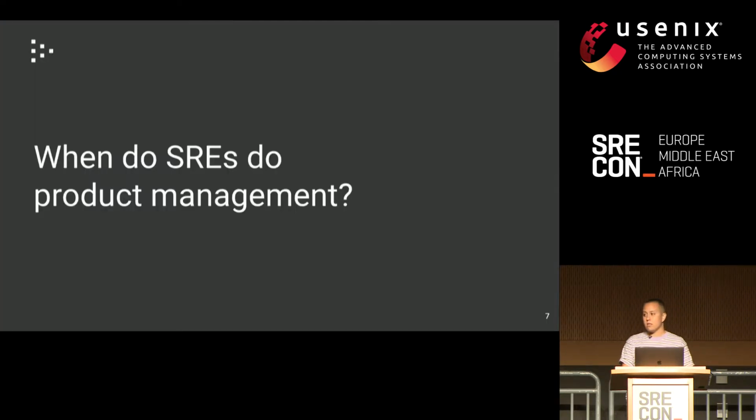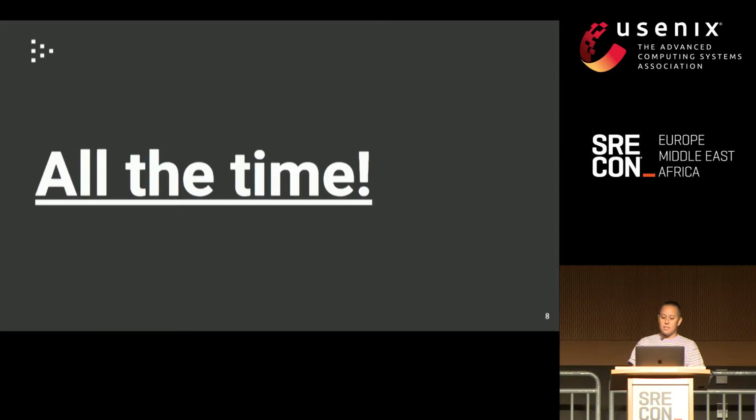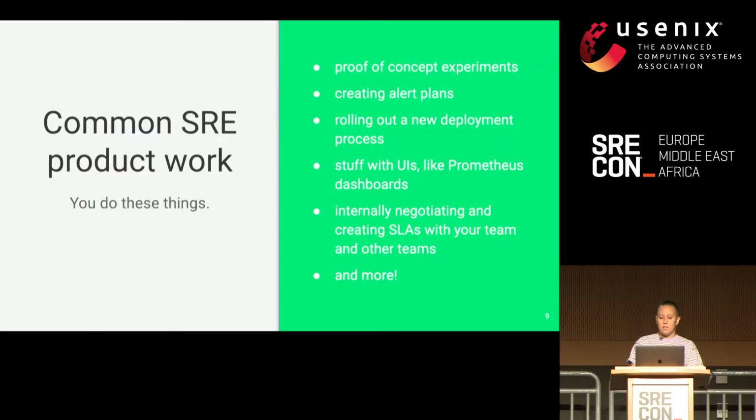So when do SREs do product management? All the gosh darn time. Basically, anytime you are making something that someone else or a forgetful future you is going to have to use, anything that will impact a workflow, most useful experiments, all of these have elements of product management in them. For example, you could be talking about rolling out a new deployment process for the rest of your team or the rest of your organization.